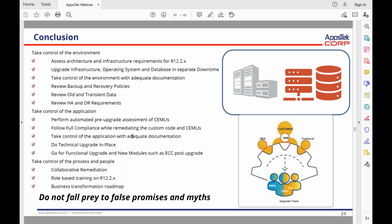What is that? Do plan for if there's archiving or purging that needs to happen in an upgrade, from a statutory or whatever the reporting mechanism. Review your high availability and DR requirements. Take control of your pre-upgrade assessment of your customizations.